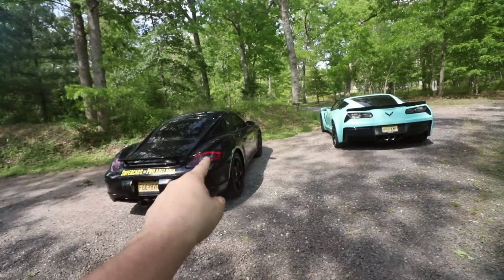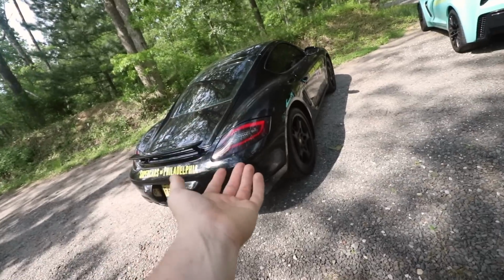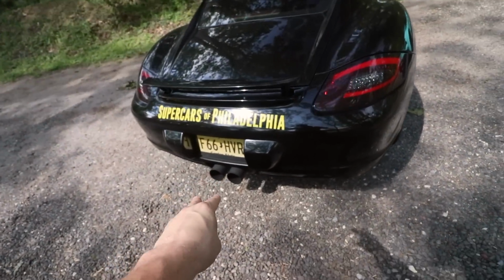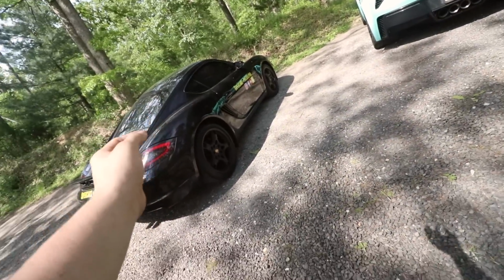I digress. I really want to get some of those sequential turn signal taillights on here. These have run their purpose. I might sell them or do a giveaway. Let me know what you guys think. I've got to switch the slash cut exhaust tips onto there from Soul, and I do have to do the air intake. Also, I want to get a Sachs sport clutch and an ASCO flywheel on here, but this thing's too damn fun.